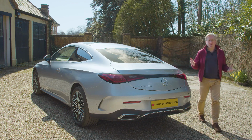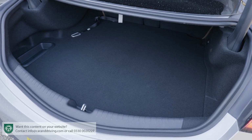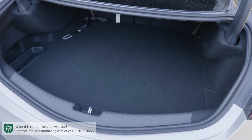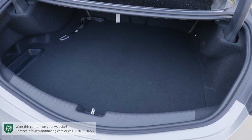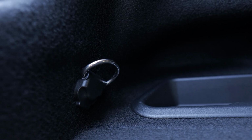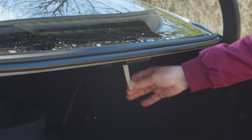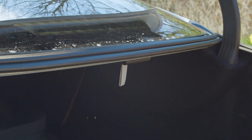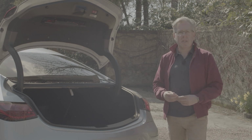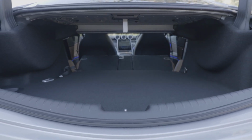Okay, we'll finish as usual with a look at boot space. This 300e PHEV variant suffers a dramatic boot size reduction to just 280 litres, which might limit your grand touring aspirations somewhat. There are 4 tie-down points and a warning triangle built into the boot lid. We like the pull-down hook that comes out of the load area roof. We don't like the fact that there aren't any boot area catches to release the rear seat backs for those times when you'll need to extend this space.